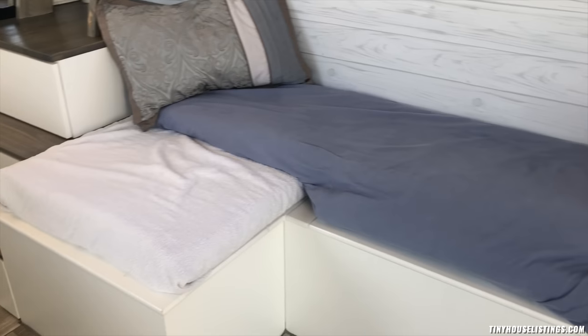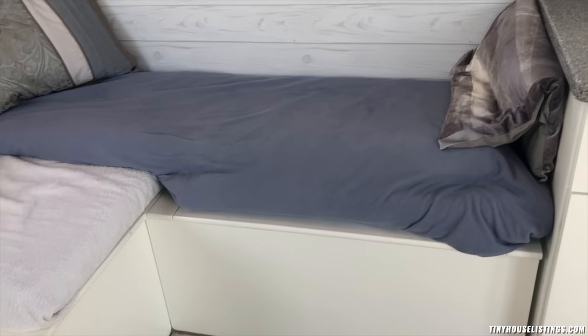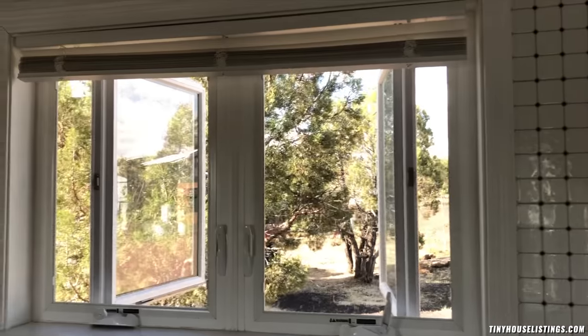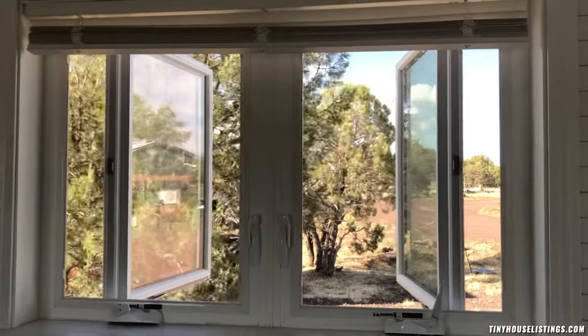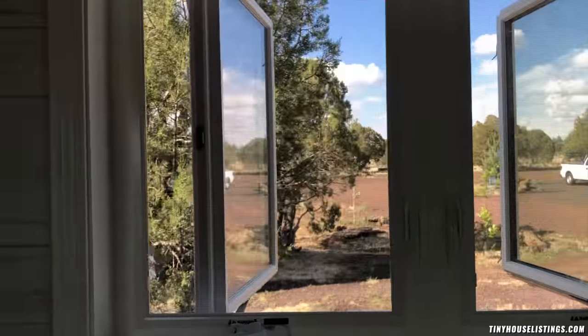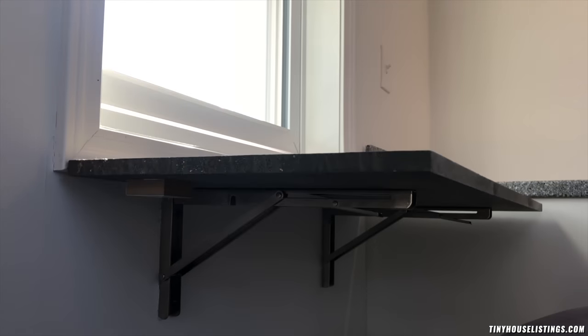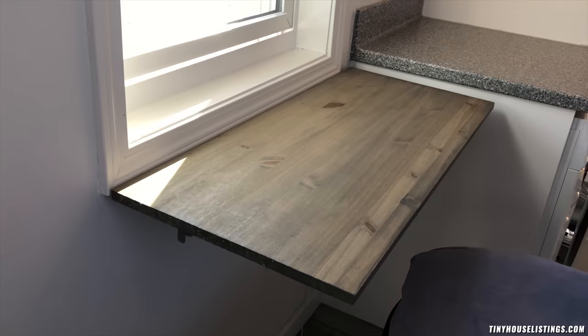We've got an L-shaped built-in couch. Both sections open up with massive storage. We've got a beautiful view of the White Mountains. Tremendous airflow. We have a flip-up desk, so if it's not in use, feel free to flip it down and give yourself a little more space.